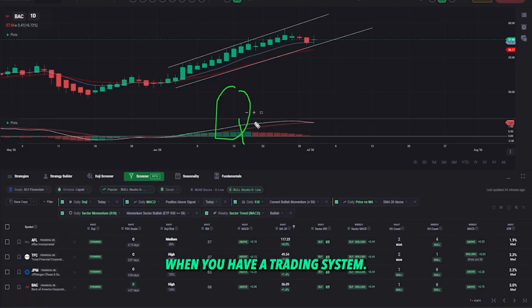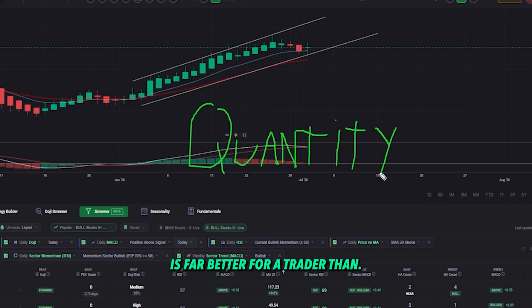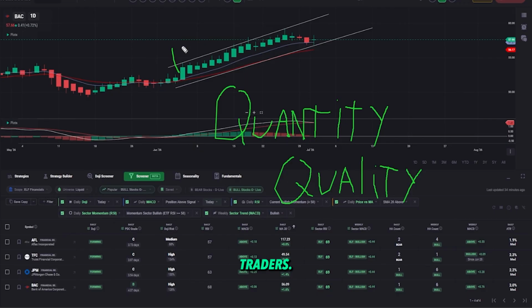When you have a trading system, you ready for this, guys? And this is going to be an aha moment for you engineers that focus too much on one stock. Quantity is far better for a trader than, what's the other Q word? Quality. And this is the difference between investing and trading. Traders, quantity. Investors, quality. Does that make sense?